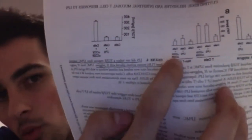Right here we have our positive controls: an alpha CD3 antibody for CD3 and CD28, and CD3 is pretty much on all T cells. So what this was saying was that if there were T cells around, then it would respond to it. Therefore, it would attack it, and then produce more TGF-beta. Pretty much that's what it's coming down to in here. So 2b is saying that the T cells that are present in the LPMC are causing upregulation of TGF-beta when exposed to the worms, which induce an LPS response.